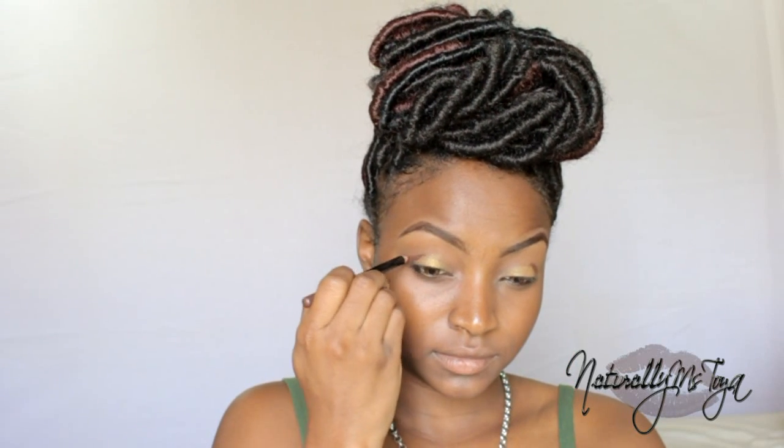To brighten the lids and to act as a base for my eyeshadow, I'm going to be using the lighter side of the contouring stick one more time. The first color I'll be using is this really beautiful gold shimmer shadow, and this is in the color number 1. I'm going to apply that, and then I'm going to define the outer V of my eye with the waterproof smoky eyeliner from Cosmetics in the color brown.